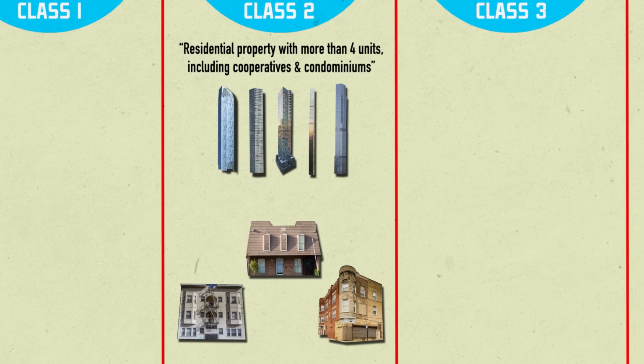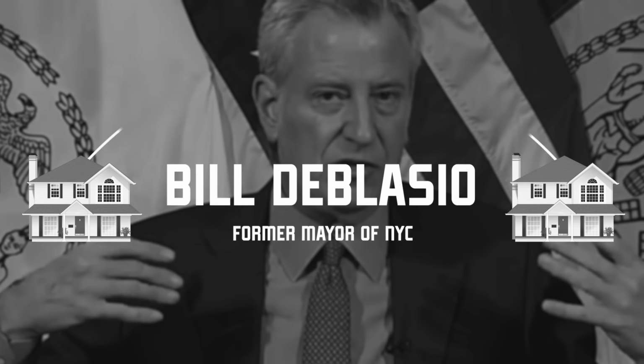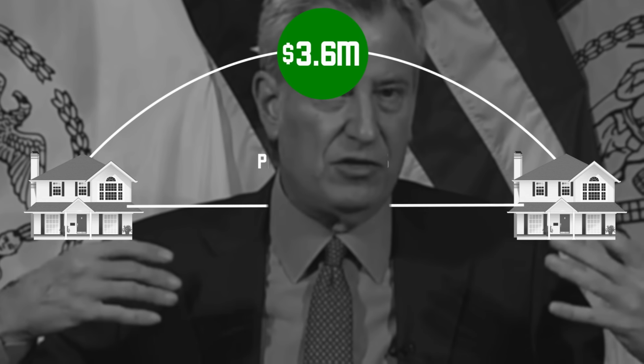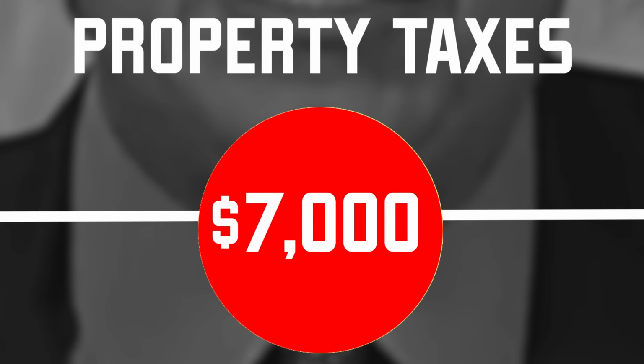Look no further than the former mayor of New York himself, who owns 2 homes in Brooklyn worth more than $3 million, despite only paying $7,000 last year in property taxes.